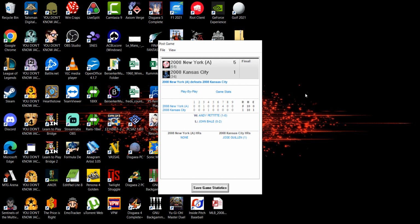So with that, Andy Pettitte will pick up his first win. Zack Greinke's teammate John Bale will pick up his second loss. Jose Molina hits his first home run of the season. New York Yankees defeat the Kansas City Royals on final score 5-1. 5 runs, 10 hits, no errors. Kansas City 1 run on 10 hits with 1 error. The Yankees will move to 5-5. Kansas City will drop to 3-6.